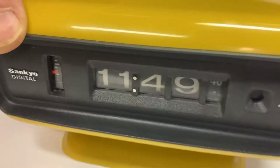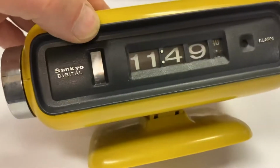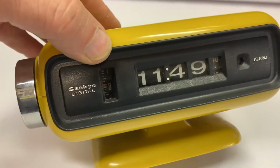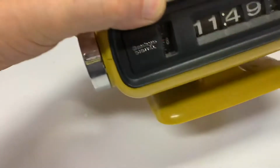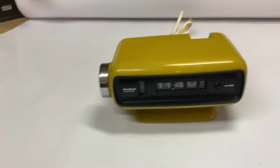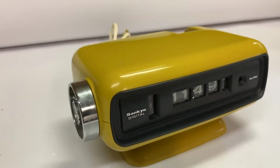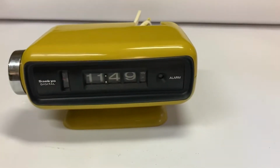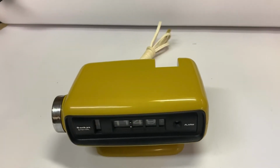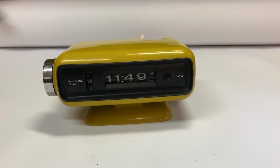Well, I didn't see any light, so I did take it apart and had a look, and there is no backlight on this particular model. This is model number 101. And so while I had it open, I decided to lubricate the pivot points. And I sent him a picture of it opened up saying that there was no light. A couple hours later it sells, but it sold to someone else for $90.